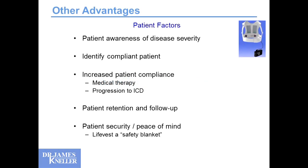And then finally, let's be aware of some ancillary benefits that do come with the LifeVest. Patients become aware of their disease severity. That can be helpful. We identify compliant patients. The person wearing the LifeVest is motivated to stay on therapy, and that's useful information to the clinician. You can increase patient compliance. They're more adherent to their medical therapy, considering what implantation of a permanent device may be like because they're wearing this vest at this time. We get patient retention and follow-up.